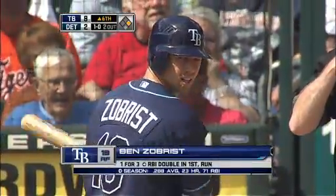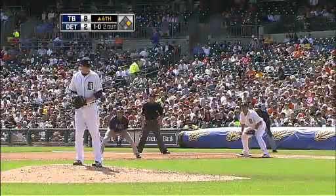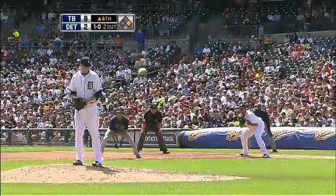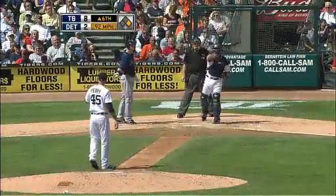Zobrist is hitting with 2 outs and a man at first base. Zobrist is 1 for 3, double, and an RBI. 1 ball, 1 strike.